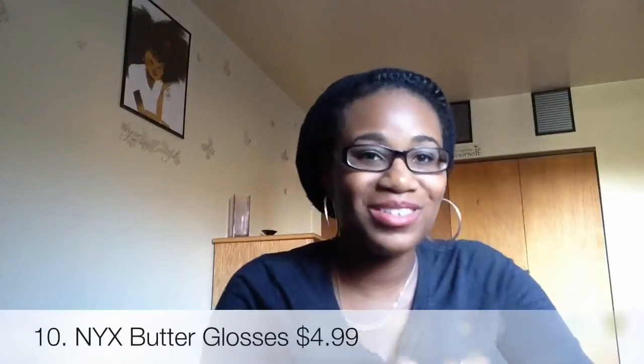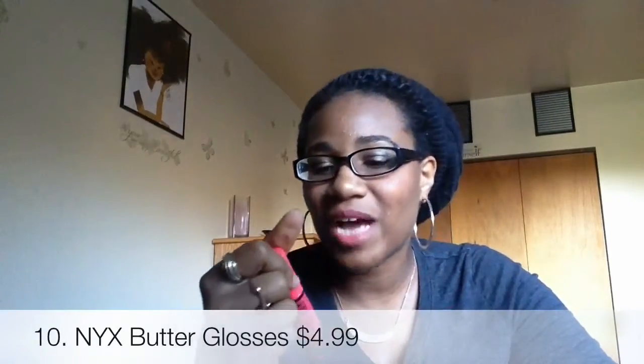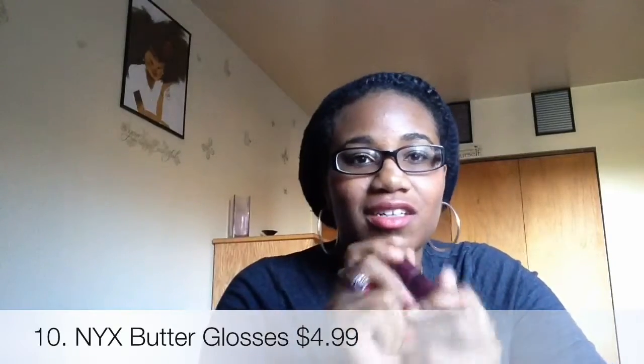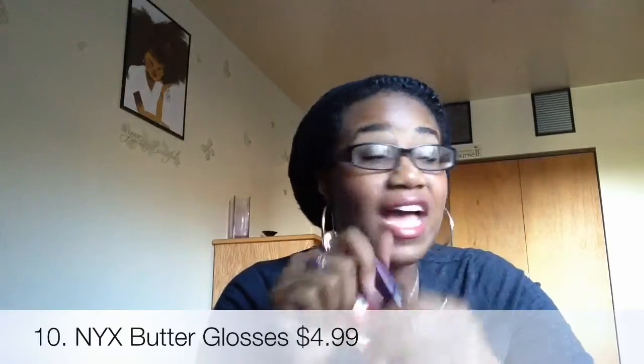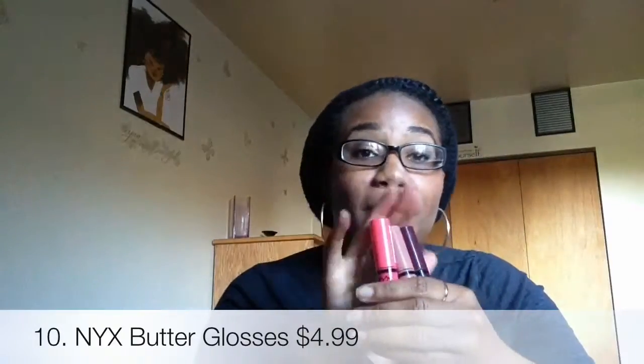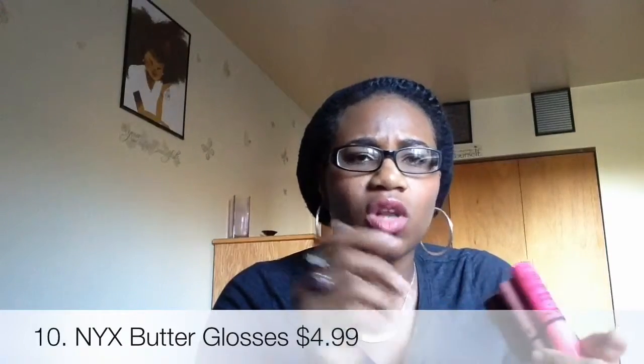And last but certainly not least are lippies. These are my NYX Butter Glosses. Ugh. These are amazing. I have so much more than this, but I picked out 3 of my favorites to talk to you guys about. I love this gloss formula.